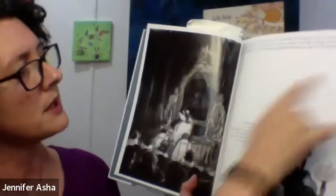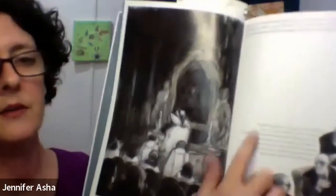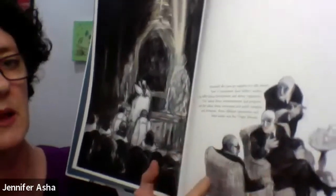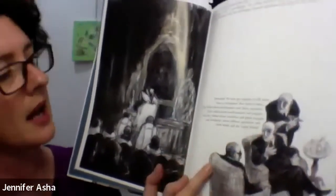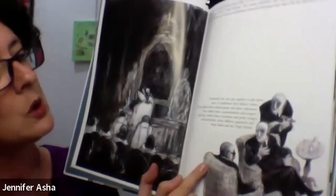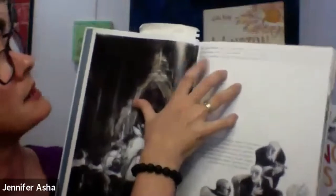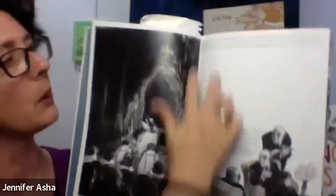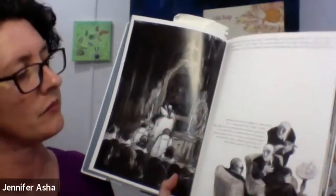There's some interesting choices typographically. We have words nestled around these characters here with a suggestion that they're whispering and they're colluding. And we have up here the way that the writing extends right into the gutter of the book. And that could possibly be read symbolically as well.